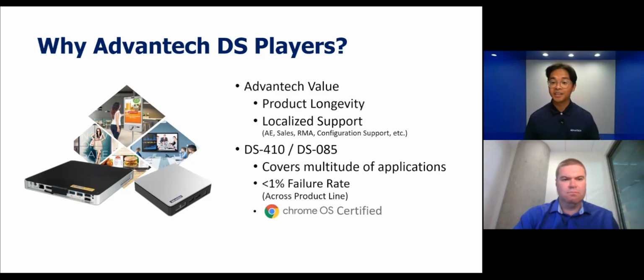And another thing too is our localized support. So say you're a customer purchasing a DS410 or DS85 with Advantech. I would be your first, or sales would be your first point of contact, but then sales would reach out to me like, hey, we need a DS410 for this application, can you spec it out? I would be there supporting you all along, from your new product introduction to the end of the life cycle. So you'll have my support, sales support. We have our application engineers local to our office here in Irvine, California. Sorry, I forgot to mention that.